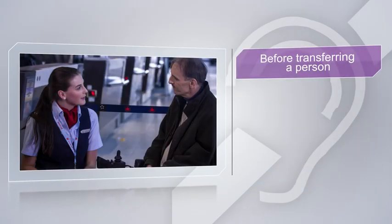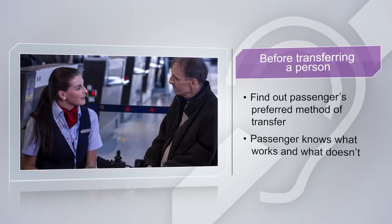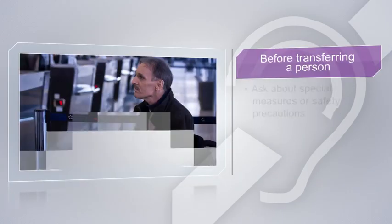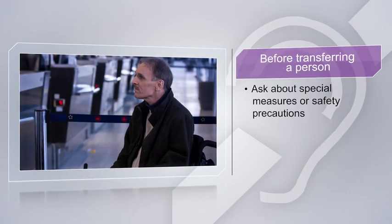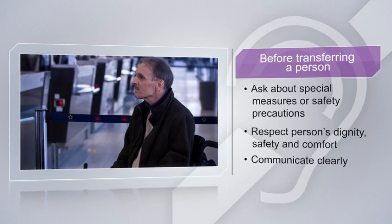Before executing a transfer, first, ask the person what their preferred method of transfer is. The passenger has likely experienced a transfer before and will know what works best for them. Ask them if there are any other special measures or safety precautions to be considered. Also, be sure to respect the person's dignity, safety, and comfort at all times. Remember to communicate clearly and use appropriate communication methods described in Module 3.